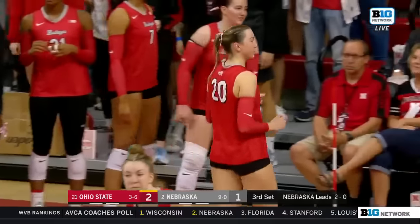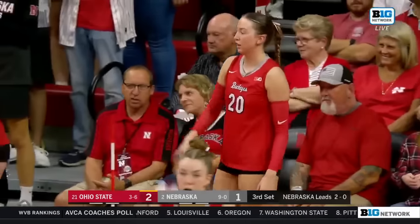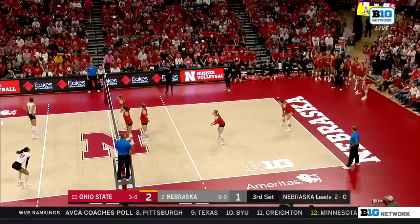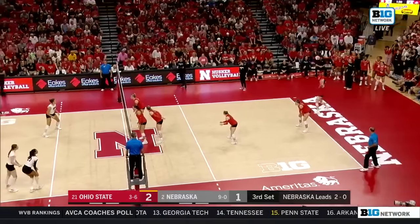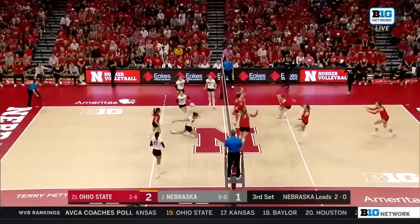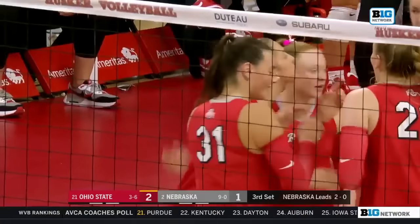Service error. It's a special young setter right there, Bergen Riley, out of Sioux Falls, South Dakota, O'Gorman High School. She played up on the U.S. national team. They called her into service because a setter got hurt. Off the overpass. There's Tooman with the kill.